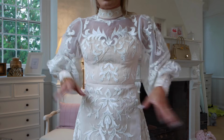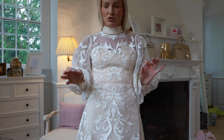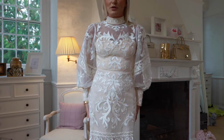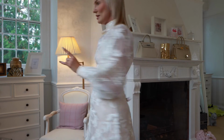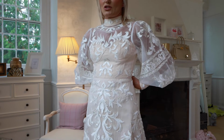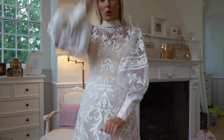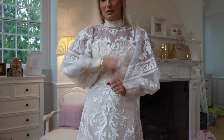This, I'm in between an 8 and a 10. This is a little bit snug as a size 8, so this is true to size, this one. So yeah, it fits really, really nice. I haven't been able to do it up again. It's just the way the stitching is. This is quite a stiff stitch at the seam where the top meets the skirt, so I would need someone else to get me past that little bit that you sometimes get.